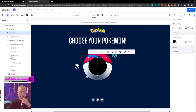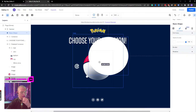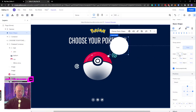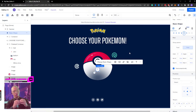I'm gonna make this white. And let's see, no border, no shadow really. And I'm gonna keep this super tiny. I'm gonna do maybe 10% or 2%. Again, I'm gonna center this here. I'm gonna put this a little bit lower here. And essentially what I want to do when the Pokeball opens, we're gonna trigger this to also expand and take over the screen.